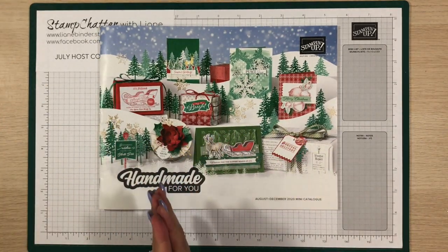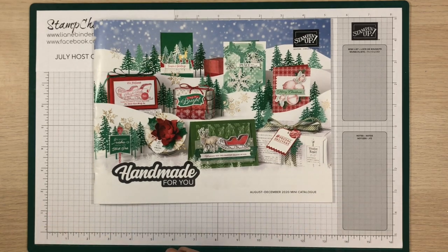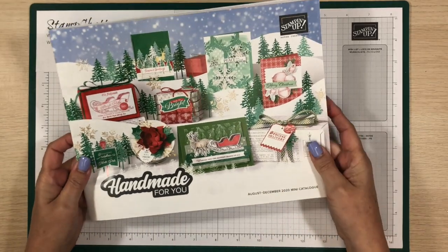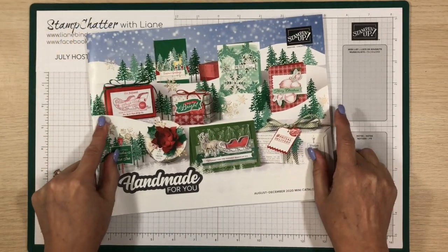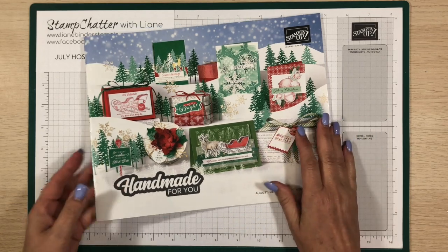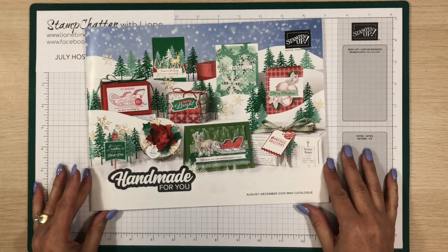So this is the new mini catalog that comes out. If you're a customer of mine, it is in the mail, so you should be getting yours over the next week. You can begin to order, I believe it's August 4th to the end of December. Now this beautiful catalog is 84 pages. So they've made the main annual catalog this year a bit smaller, and the mini catalog quite a bit bigger. 84 pages is quite a bit.